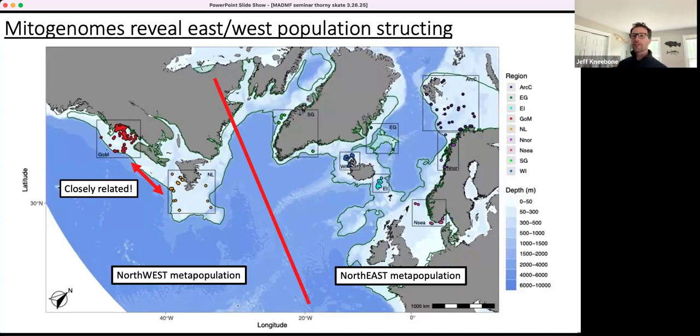So that was really interesting because right now we're saying, okay, that idea of the distinct population segment kind of holds a little water with the Northwest and the Northeast differentiation, and that the high genetic similarity between the Gulf of Maine and Newfoundland suggests that those are probably the same group of skates and maybe not distinct from one another all that much.